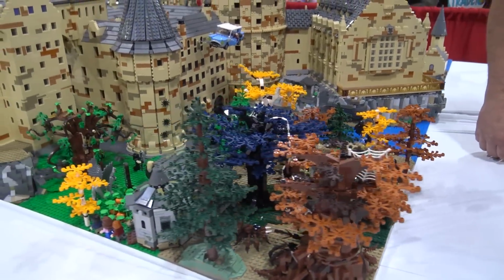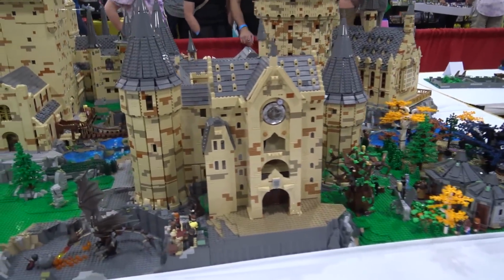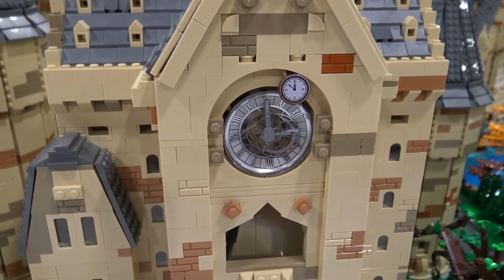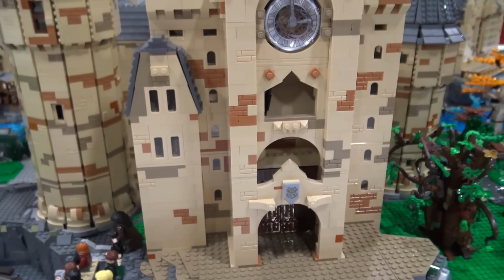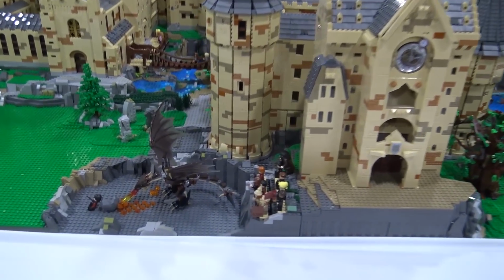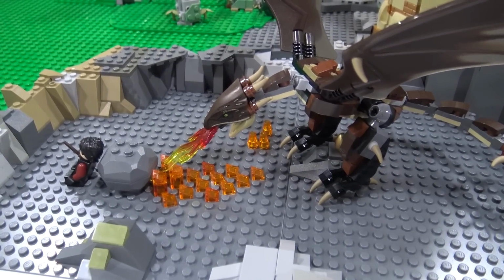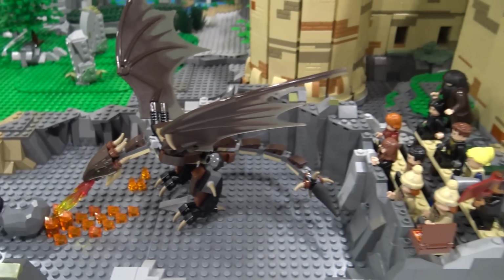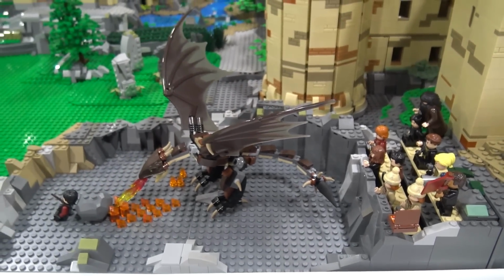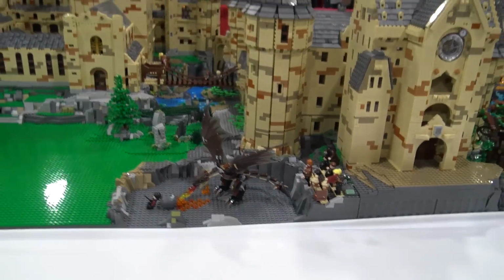And then a little bit on the other side, we got the clock tower here. If my batteries were working, the pendulum goes back and forth. There's supposed to be a courtyard in front of the clock tower, but it had already gotten too big. I decided to use this space in between the clock tower and where the Quidditch pitch is going to go to have the scene where Harry's fighting the Hungarian Horntail in the arena before it breaks loose of its chain and goes flying. And you can see the spectators in the stand.